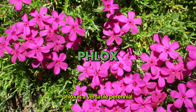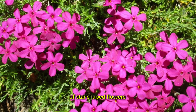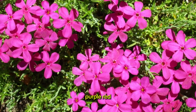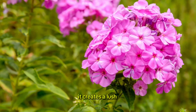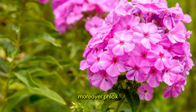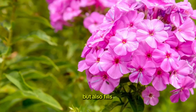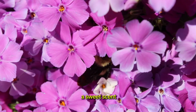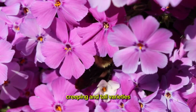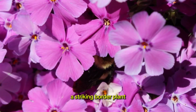Phlox is a versatile perennial that brings soft, delicate beauty to gardens with its clusters of star-shaped flowers. Available in shades of pink, purple, red, white, and even blue, it creates a lush cottage garden feel wherever it grows. Moreover, phlox is highly fragrant, so it not only looks beautiful, but also fills the air with a sweet scent, attracting butterflies and hummingbirds. Plus, with both creeping and tall varieties, it can be used as ground cover or a striking border plant.